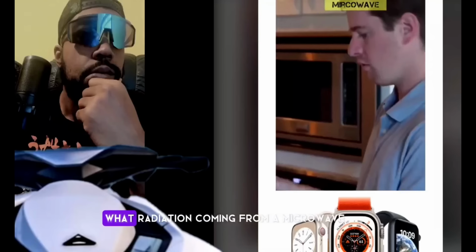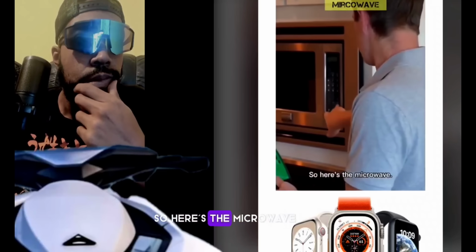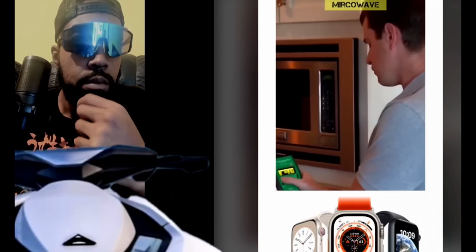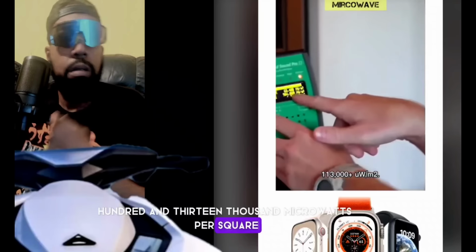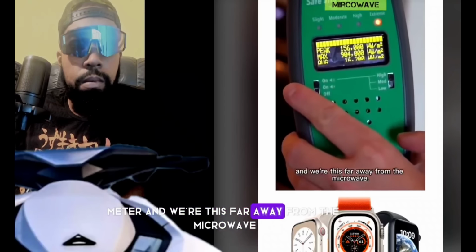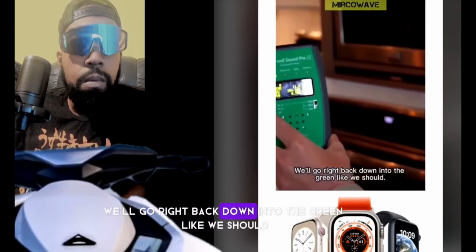Wow. Radiation coming from a microwave, and compare it to an Apple Watch. So here's the microwave. We're going to keep it on. Right in front of it, you're almost a million microwatts. 113,000 microwatts per square meter. And we're this far away from the microwave. Let's kill the microwave. We'll go right back down into the green like we should.